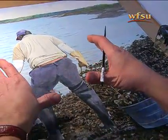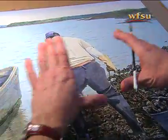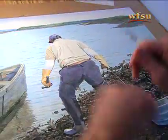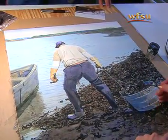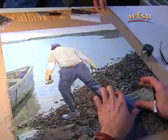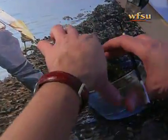I could have done this in 1 or 2 days with broad washes, but on this particular one, I wanted to focus in on the detail of the bucket and the oysters. Right now I'm working on trying to make it look like that's standing out in front of these other oysters, which is a technical problem.